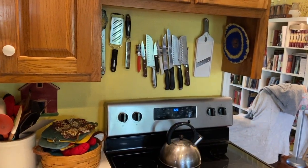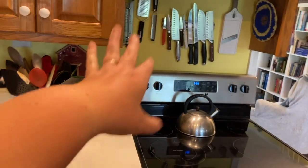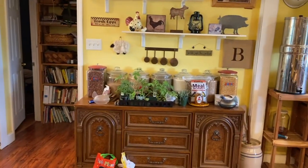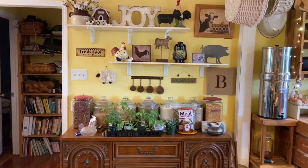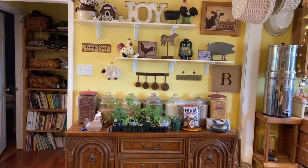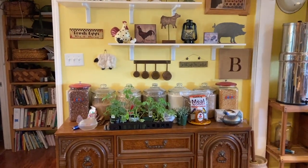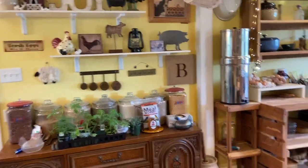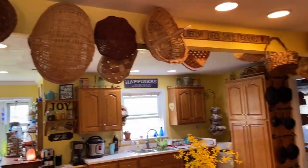Up here I have my knives to keep away from little hands and keep handy for me. Thermometer, graters. Over there, again, we're back at the buffet that has lots of plants on it right now that cannot go outside because it's too wet. So they're there. But there's our kitchen.